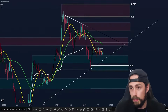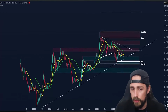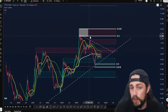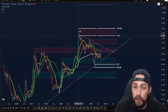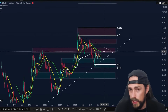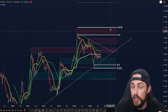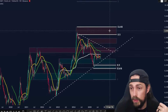Now what's interesting about this move, looking at the Fibonacci golden zone, taking a larger measured move from our pivot lows to highs to lows, taking the entire price movement into consideration, we can also then see that this highlighted golden pocket resistance zone, and this is exactly where Fetch.ai found resistance during our March 2024 rally. So it'd be interesting to see if we can break this downtrend, have this change of character moment, if we can actually retest these previous highs, giving us a tremendous upside potential of over 400%.